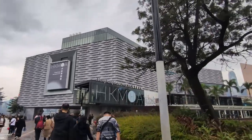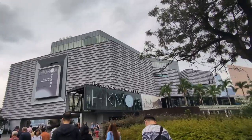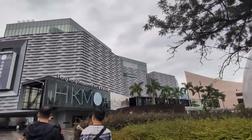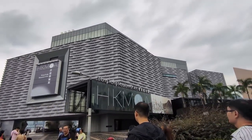The Hong Kong Museum of Art is the first and main art museum located on Salisbury Road. It is a public museum managed by the LCSD of Hong Kong. Admission to the museum is free for permanent exhibitions.